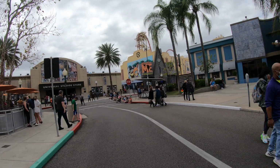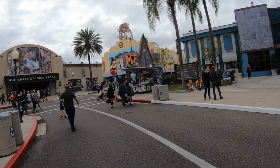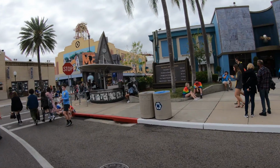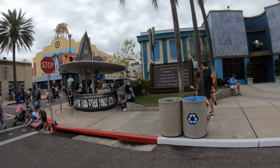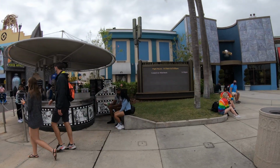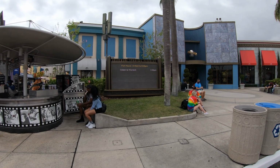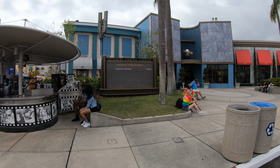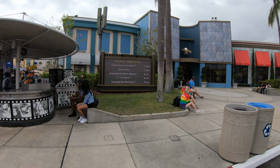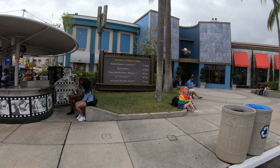I had a great time today, and I hope you did too. Looks like the weather never really cleared up, but at least it didn't pour. Obviously, we're just scratching the surface here at Universal Studios today. There's lots more to come from Orlando, including Disney World, the other Universal parks. There's SeaWorld, there's Universal Drive, lots of restaurants, and just stay tuned.